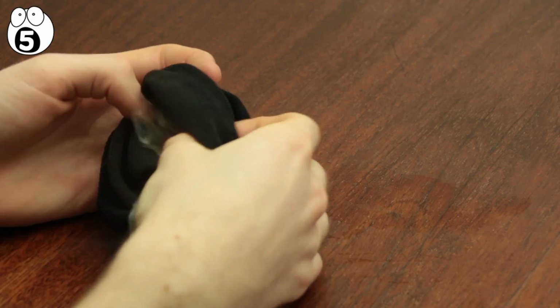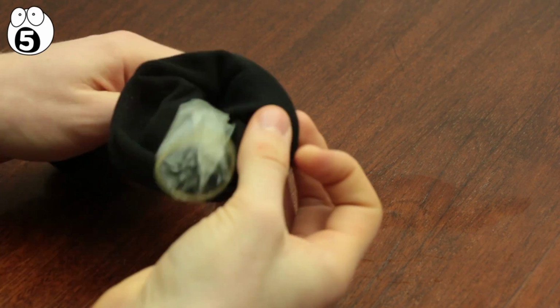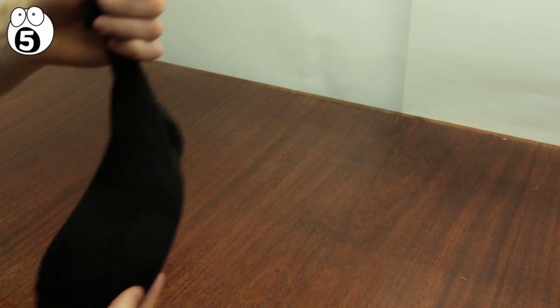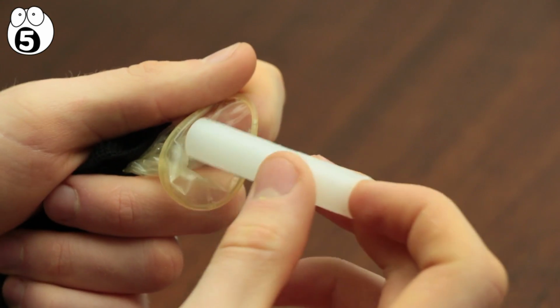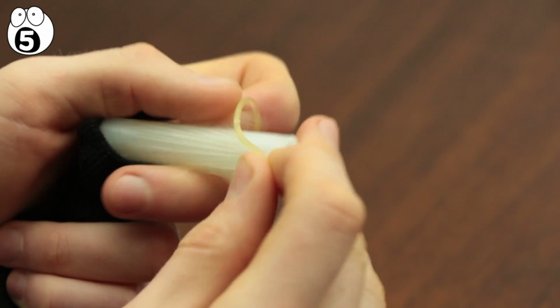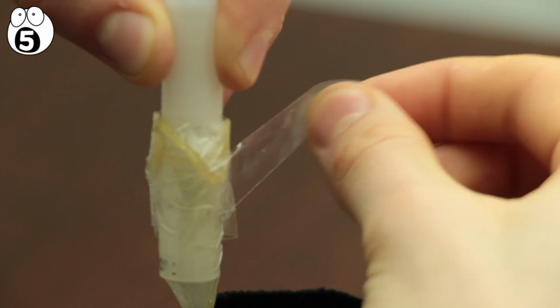Put the condom in a sock to protect it from punctures, and then fill it up with water. You can get around 1 litre in there. Use a hollow tube, like the outside of an ink pen, as a spout, and then simply secure it to the base of the condom with duct tape.